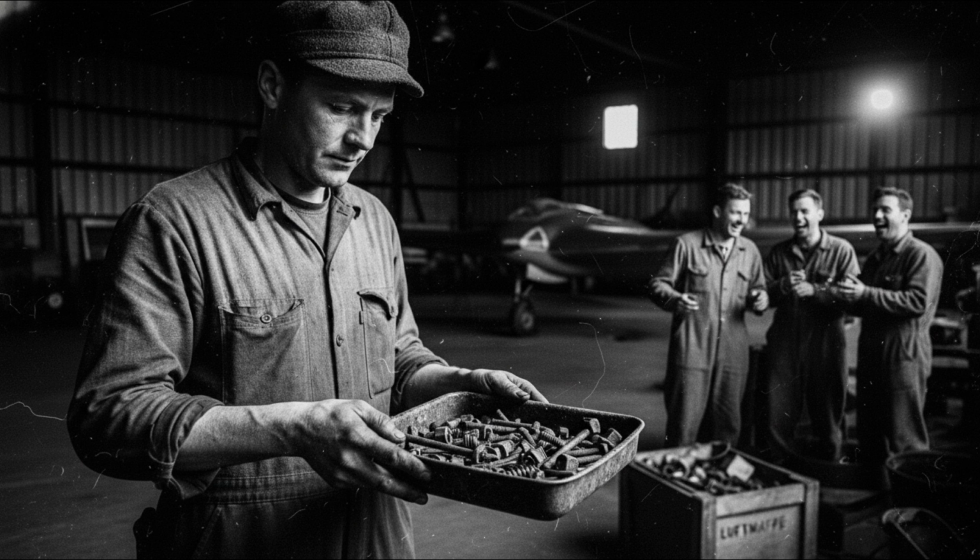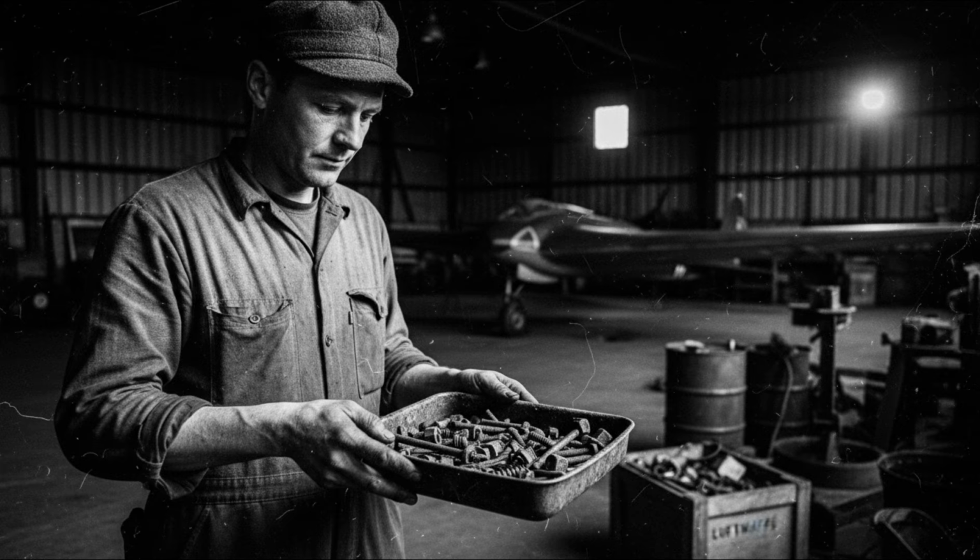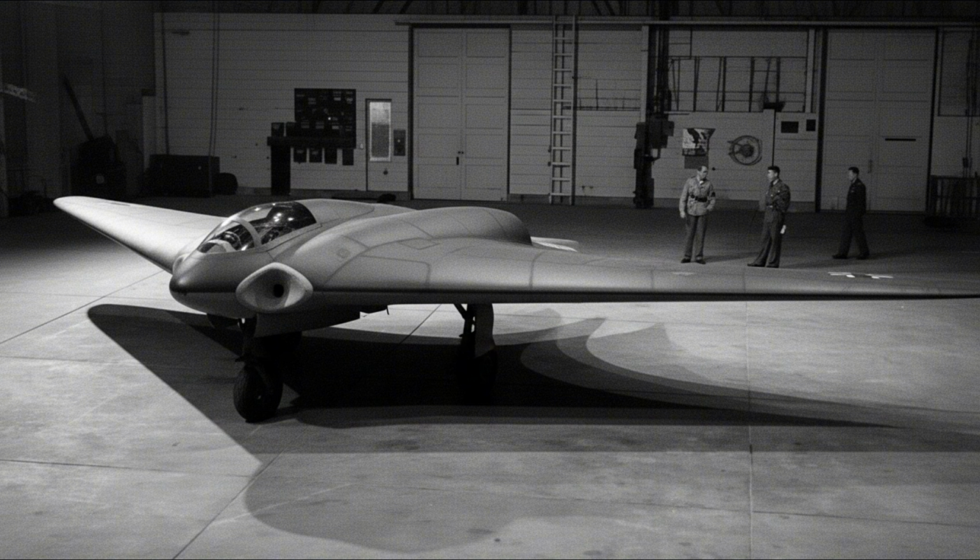Reeves had spent 3 years keeping Allied aircraft flying. Now he was being asked to figure out how to make enemy aircraft stop flying, not through direct combat but through exploiting mechanical vulnerabilities. Over the next week, Reeves and 2 other mechanics disassembled the FW-190 completely. They cataloged every component, measured every tolerance, documented every assembly procedure. What they found was both impressive and revealing.